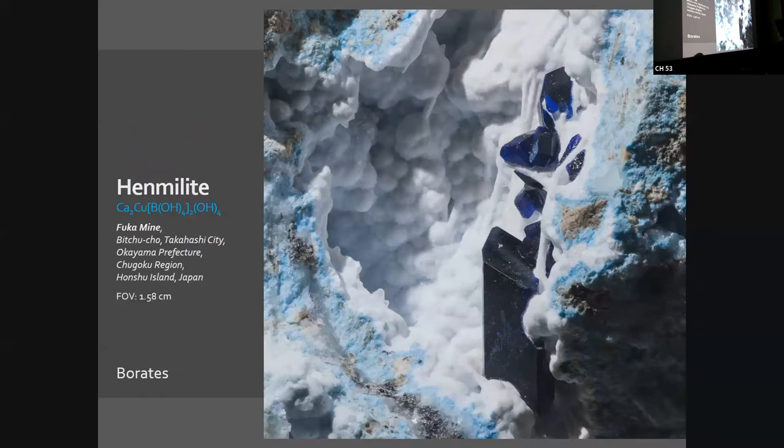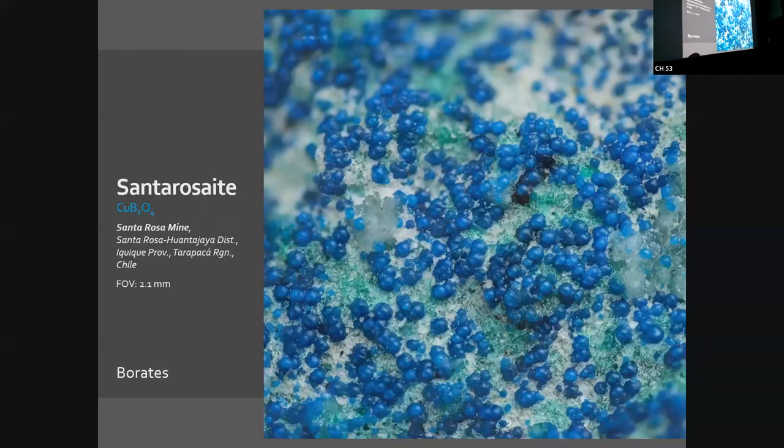Hemilite only occurs in one mine in Japan. So I was lucky to get this piece. And I swear the IMA really dropped the ball on this one when they accepted the name Santa Rosa. I should have been there to tell them it's really blueberryite. They didn't ask me. It's a borate.